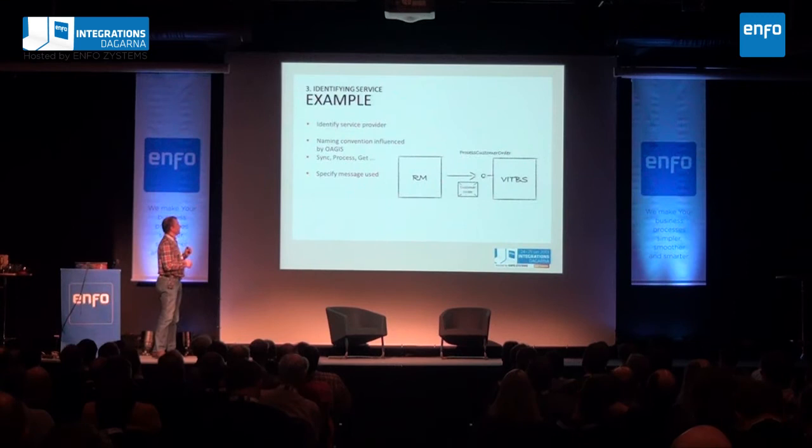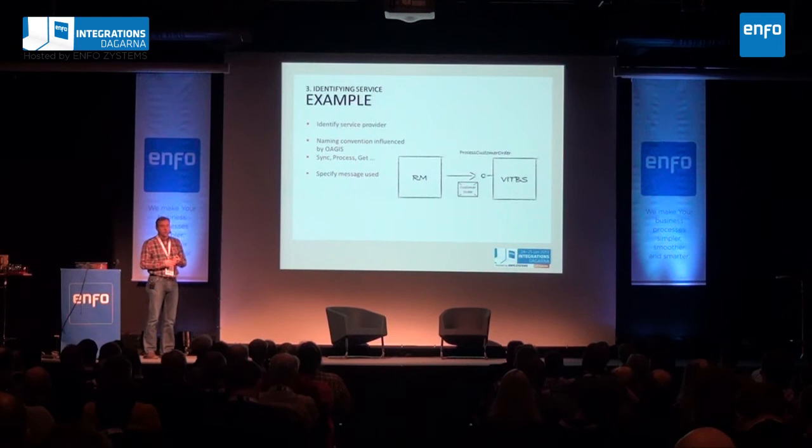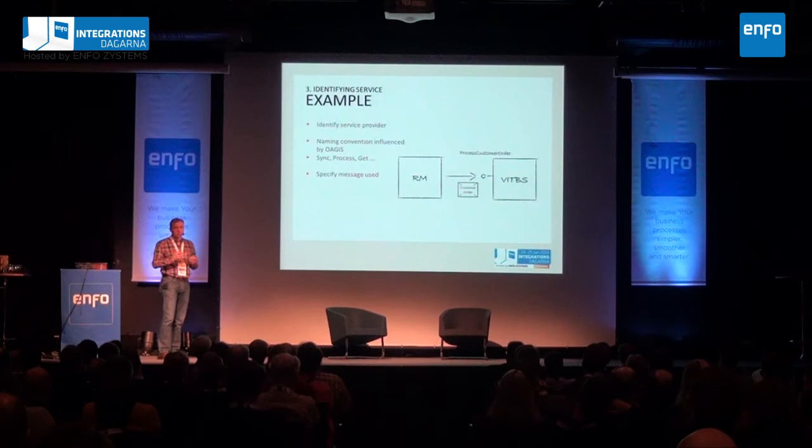So that's very simple. Then we need to identify the service. And sometimes this is simple, sometimes it's more thought of as a point-to-point integration, and of course it's harder. In this case, it's actually VITBS providing a service of being able to bill this customer order. So it's a pretty simple thing.